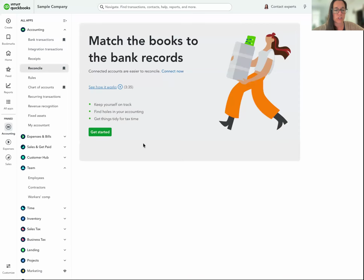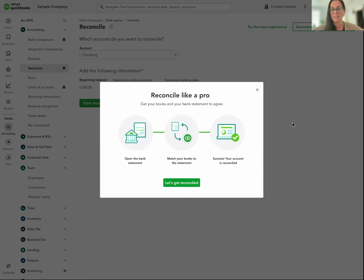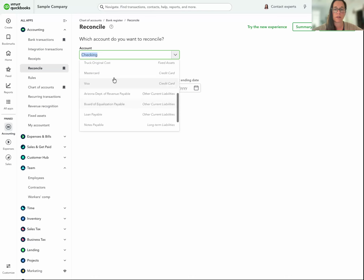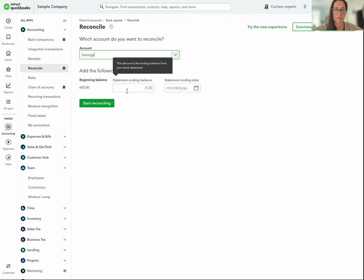So reconcile is just a fancy word for making sure that what is in QuickBooks matches what happened in your bank. All right. So what you're going to do, you have that bank statement in your hand. So you can see all of your accounts. We have our credit cards here, your checking and your savings. We're going to reconcile the savings today to keep it simple.